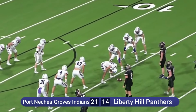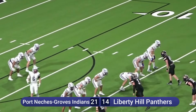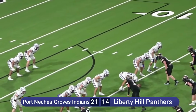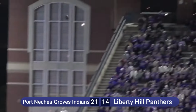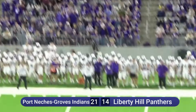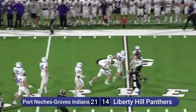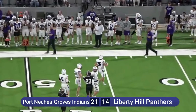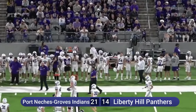Back deep for the Panthers, number 21, Noah Long. He's going to step back to the 50 and work his way in for this punt. Good snap. Nunley high, short punt. Long's going to get hit by Talbert before the play happens. There will be a flag for illegal contact.